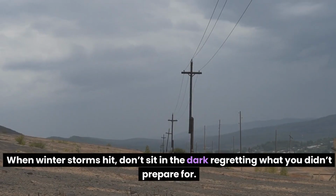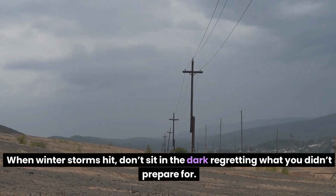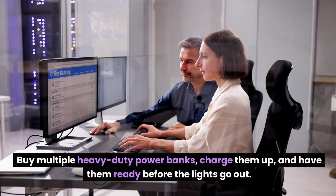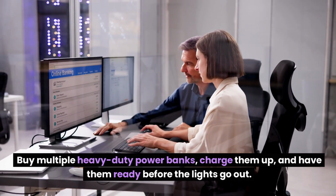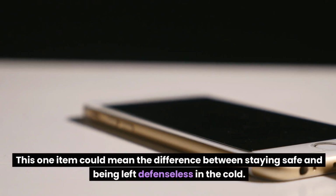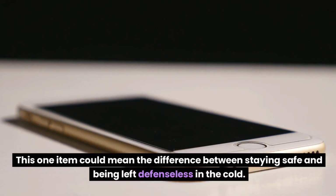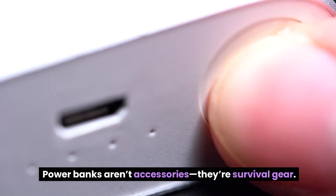When winter storms hit, don't sit in the dark regretting what you didn't prepare for. Equip yourself now. Buy multiple heavy-duty power banks, charge them up, and have them ready before the lights go out. This one item could mean the difference between staying safe and being left defenseless in the cold. Power banks aren't accessories, they're survival gear.